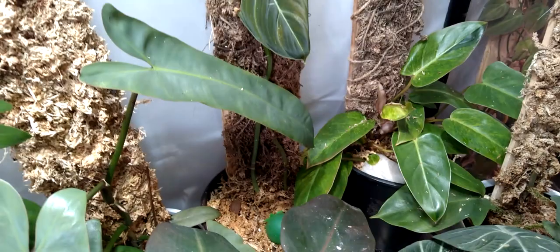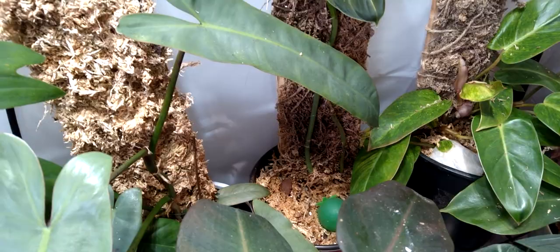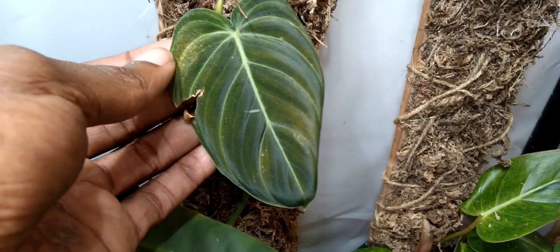But anyway, next plant we have right next to her. We did a video as well, which is my Monstera melanochrysum. Oh crap. Melanochrysum. Yeah, this is the only leaf that made it. We do have some spider mite damage there. Of course, I figured that was going to happen.